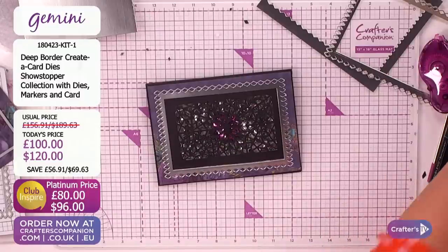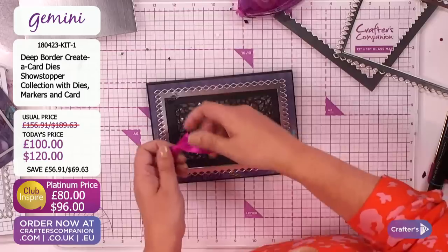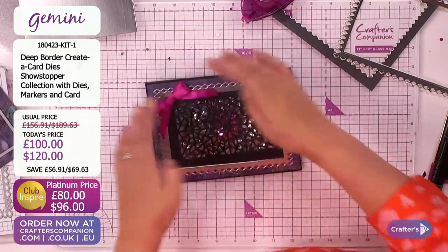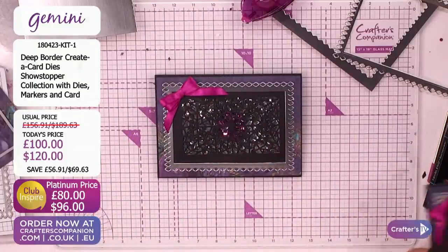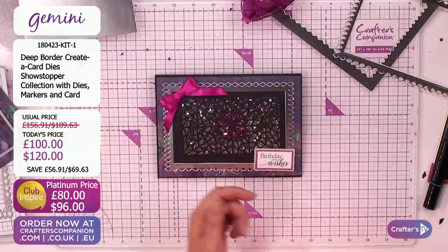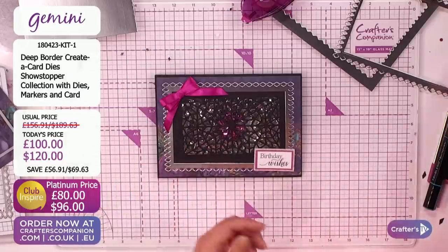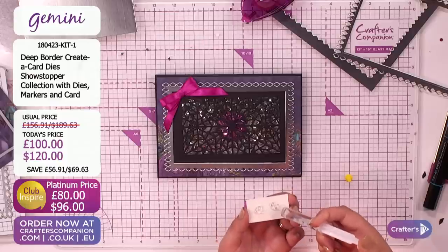So, right. There is my background piece. I've just tried, to be honest, the cards are so showy on their own, so I'm really trying to just not do too much to them. Here's my little sentiment: birthday wishes. It's another one of them ones, and they're all like this. They'll work really well, portrait or landscape. Yeah, absolutely. So let's have a little look. I'm going to put that on there.